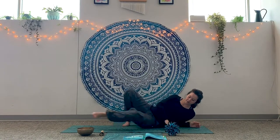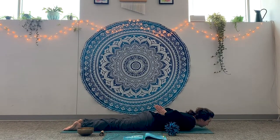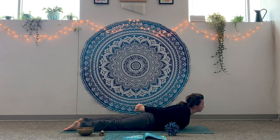Shark pose. Lay on your belly. Put your hands behind you. You can make a fin like this, and your chin on the floor, and then wiggle back and forth. Or for more stretch, put your hands together and then reach your fingers back to your toes.